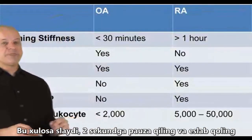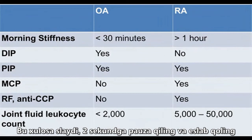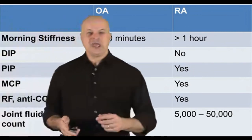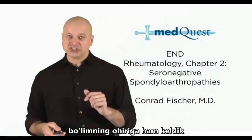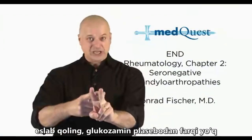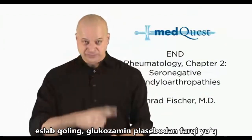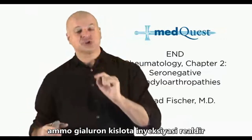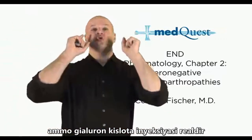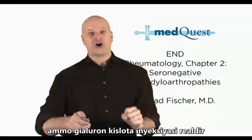Just remember that this is the summary slide of the distinctions between these things. Pause and take a look at this for a second. Okay. Now, this is the end of this section. Just remember that the other part of this is glucosamine and chondroitin are not better than placebo. But hyaluronic acid injections are real. They are real.